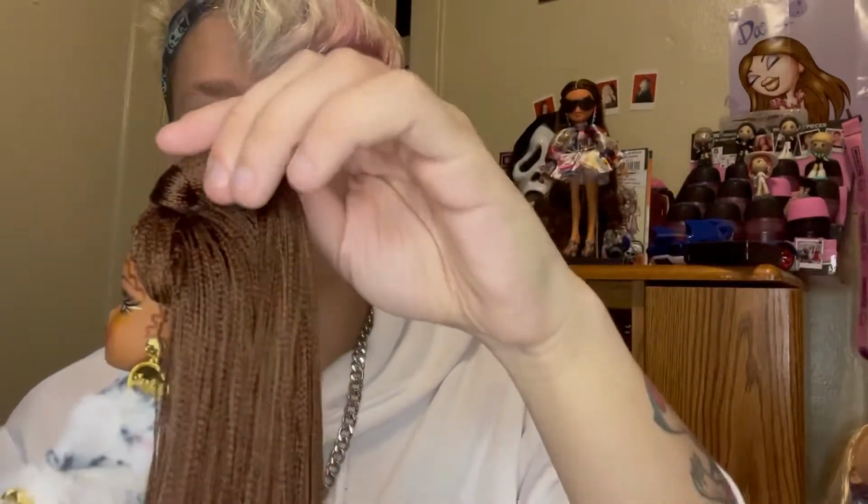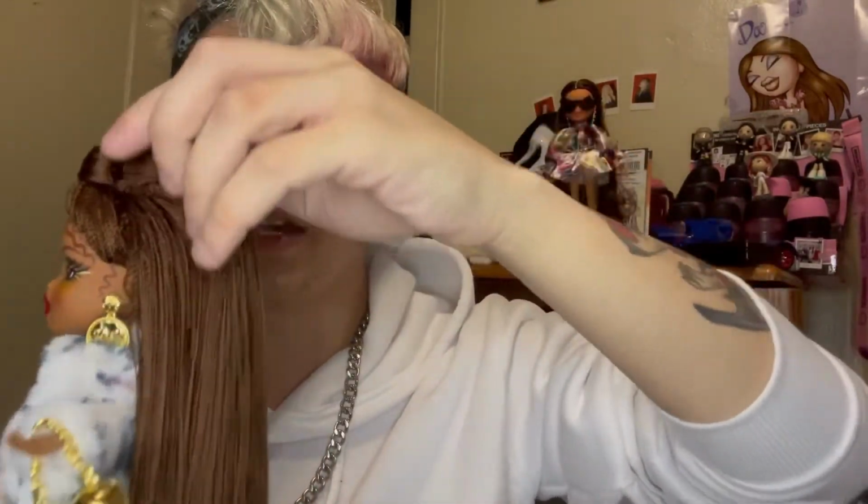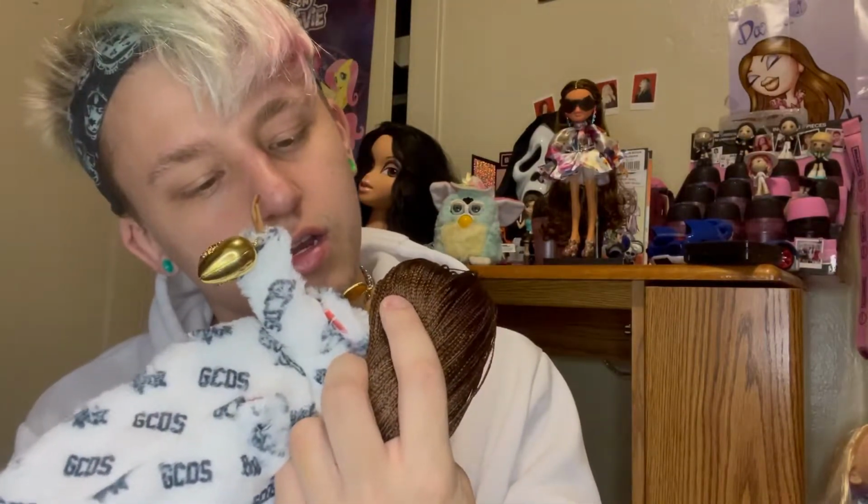It's in a bun up here, and it's like in a pony, I think it's attached to something in there. Yeah, her hair in the box was attached to a bunch of different strings, and that stressed me out because I don't want to unravel any of them. But she looks pretty fine to me. She has earrings that are gold and say Bratz. Does it say GCDS? Oh, they just say Bratz.